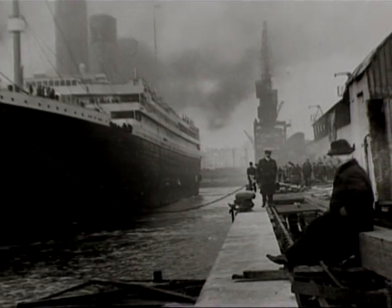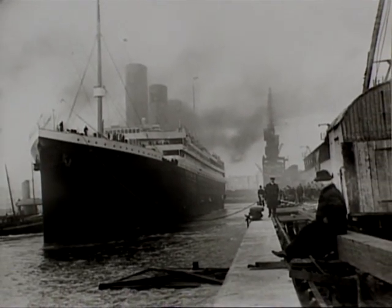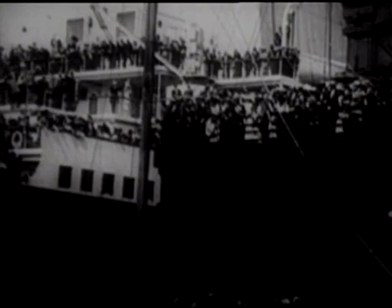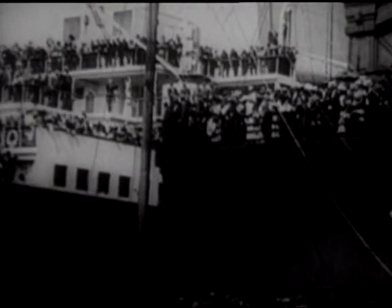Titanic was designed to sustain some damage. The popular press dubbed her invincible and even unsinkable. On her maiden voyage, more than 2,000 passengers and crew would board Titanic, all confident they would reach New York safely. Only 705 completed the journey.